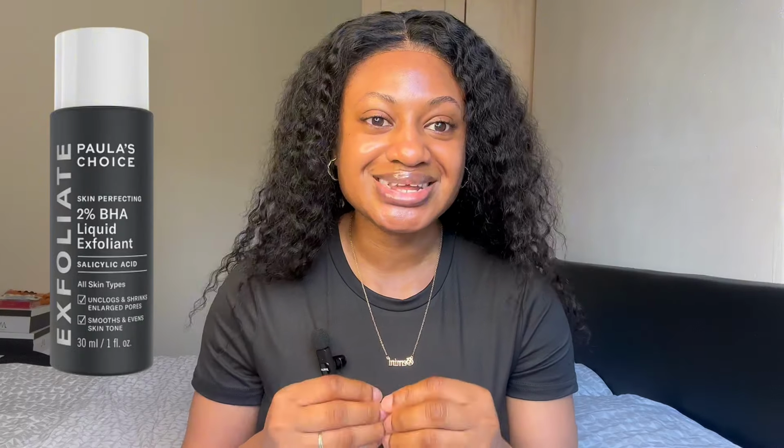The second product I recommend is the Paula's Choice Toner, the Paula's Choice Skin Perfecting 2% BHA liquid exfoliant. This toner contains salicylic acid, which helps with pore size and improves texture. Salicylic acid is very suitable for acne prone skin.